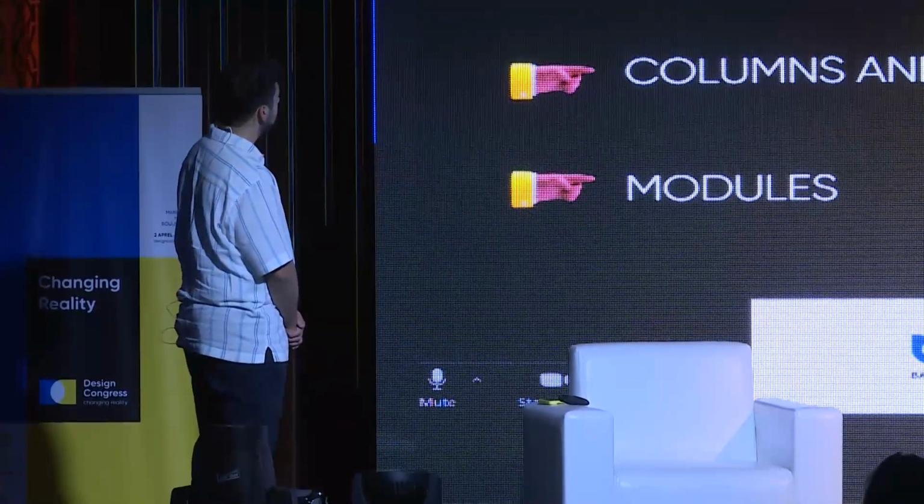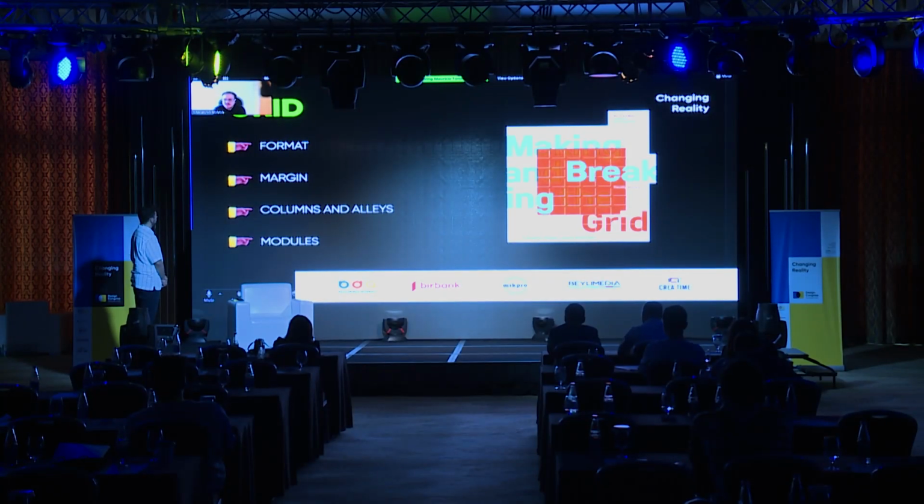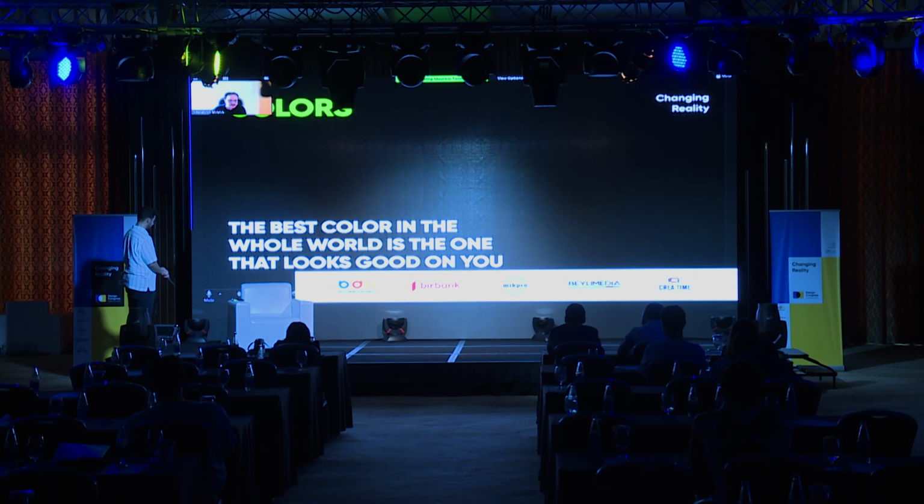And if you don't have much time and you can just study one thing, just get this book, Making and Breaking the Grid by Timothy Samara. It's really a Bible for you to understand grids and apply it to your layouts.